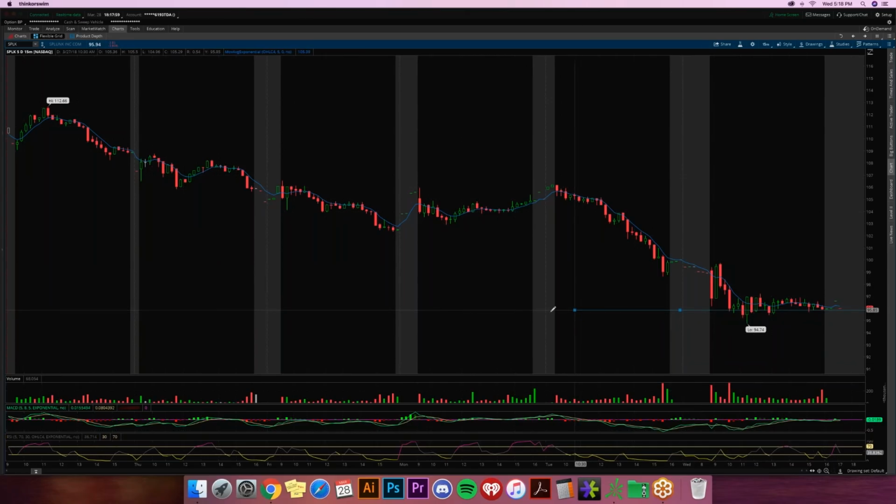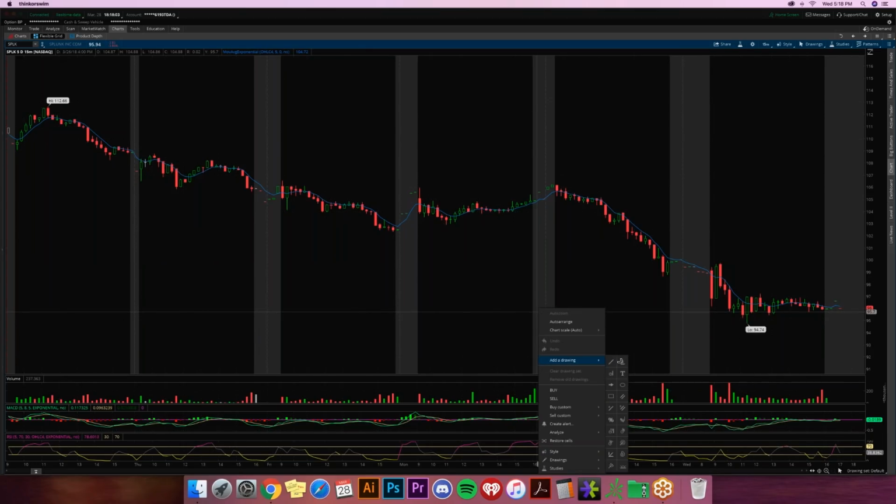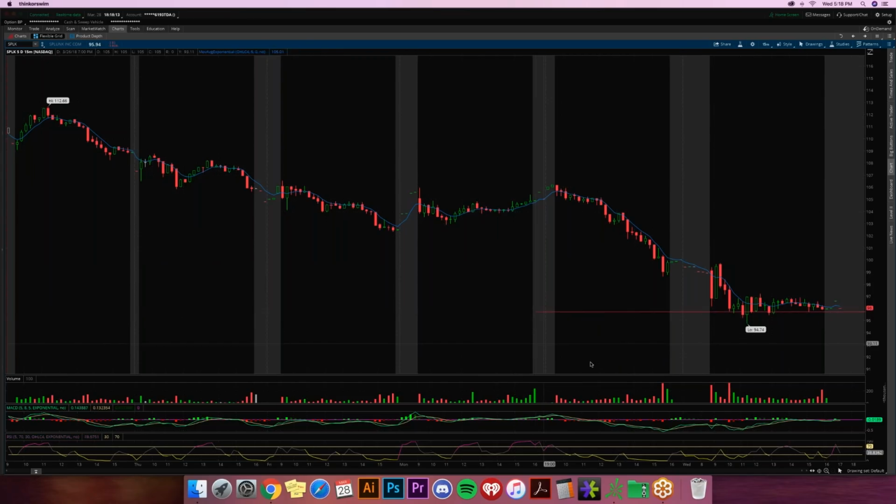I like it, closing above this area. If you guys got May 100s, go ahead and pull us up. I think it was about a month ago they had ER. So let's go ahead and look at the monthly on that as well.